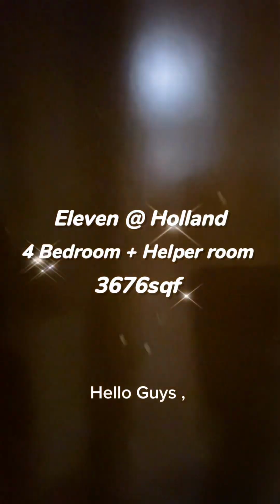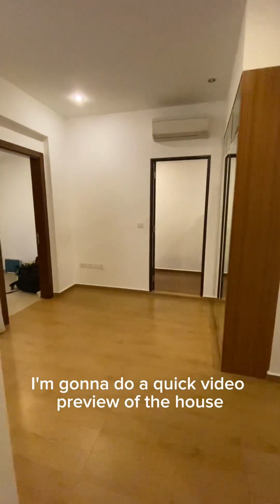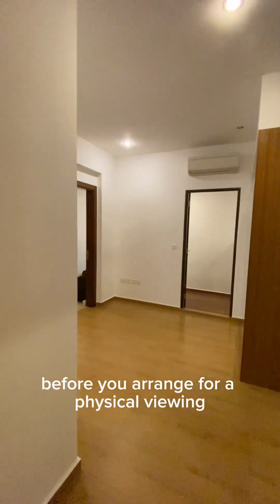Hello guys, this is the unit you inquired about, 11 at Holland. I'm going to do a quick video preview of the house so you can assess whether it is suitable before you arrange for a physical viewing.